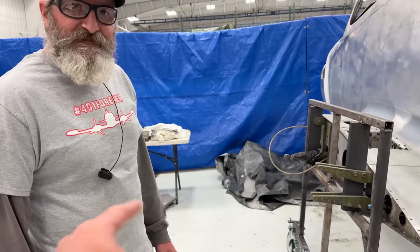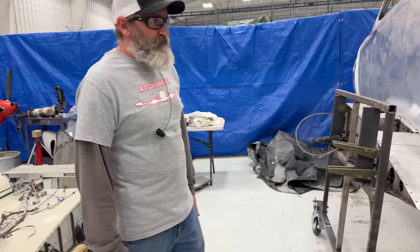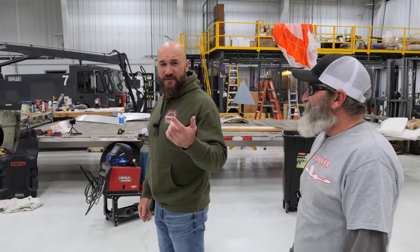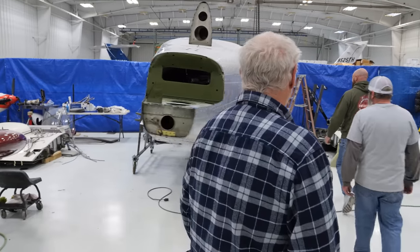Cool. Yeah, this would be nice. We should be able to spin this thing around whichever way we want. Yeah, that'll make it really nice. Cool. Donuts in the hangar. How come when we're about to do something sketchy, Sam shows up? I have no clue. It's like my spidey sense. Sammy sense.